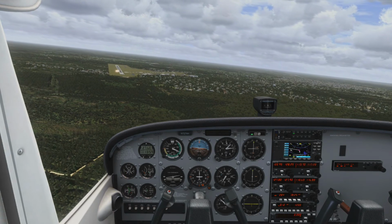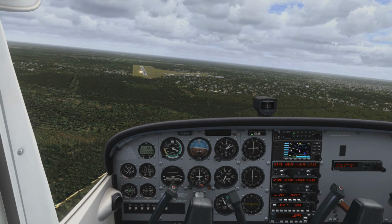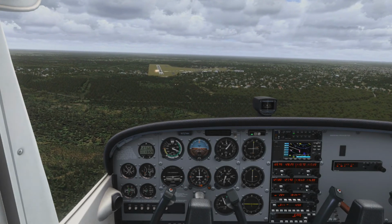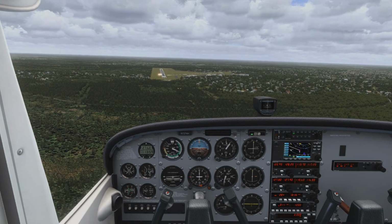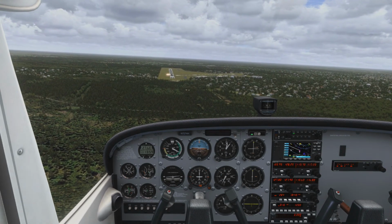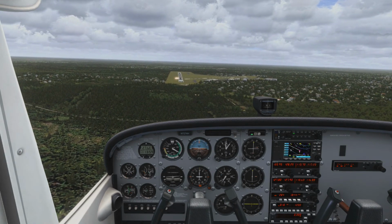Traffic, Cessna, November 7274 Hotel is on final runway 14 to land. Yeah, came out a lot further than the last one, which helps a lot. Especially on this one since we were so high. We're just now getting below the traffic pattern altitude. Can't believe I did that. Actually, I can't believe I did that.